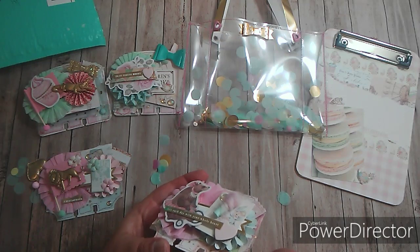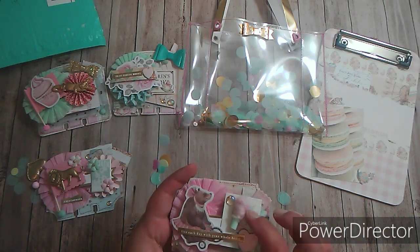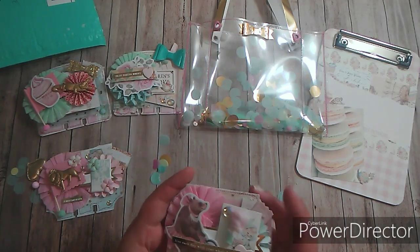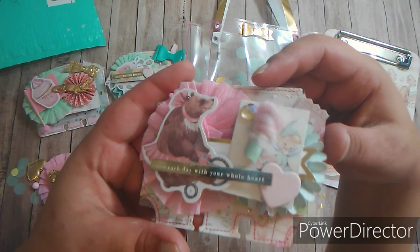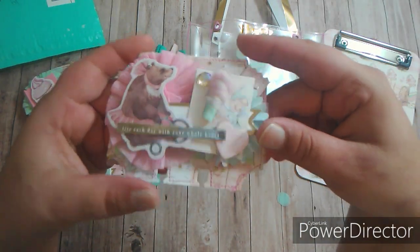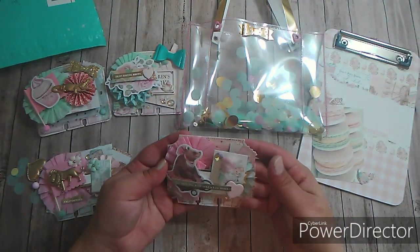Oh, so she's done the same effect here. Layering up. Rosette. Look at her little cotton candy she made. That is adorable. Paper straw, and then like this pink wool looking stuff. Can you guys see that? Stunning. It is fabulous. Oh my goodness.